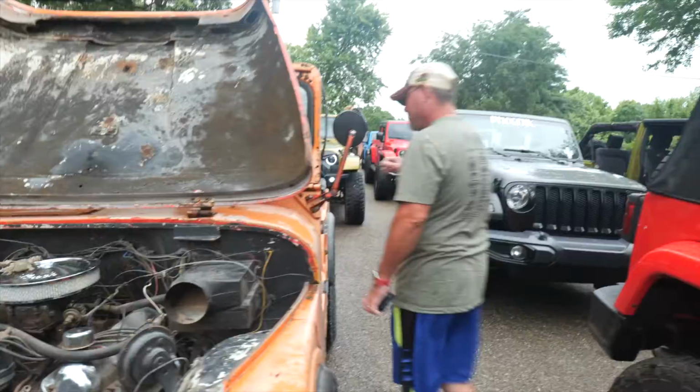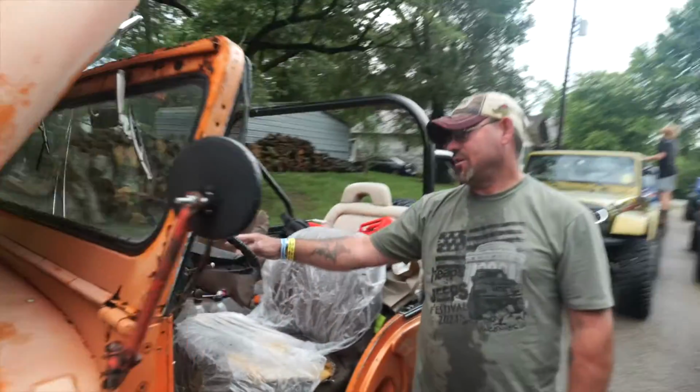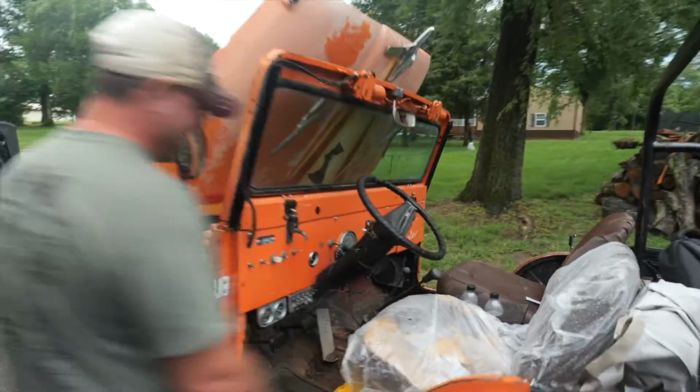What year did you say it was again? It's a 67. Okay. And then the steering column is out of a Chevy, and it says Impala right on the steering wheel. Yeah, I noticed that. Okay. Yeah, it's kind of a hodgepodge.